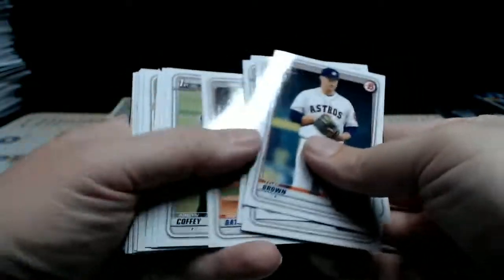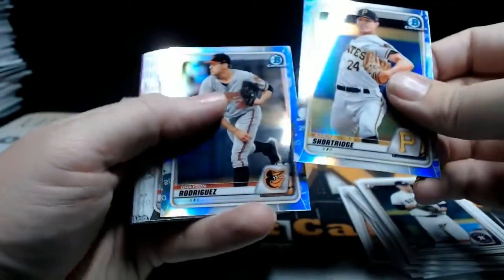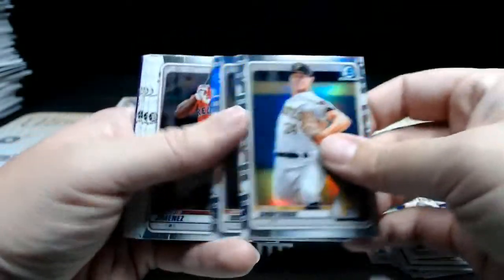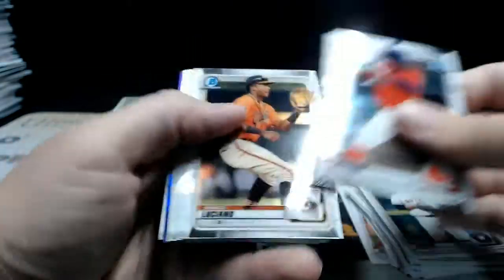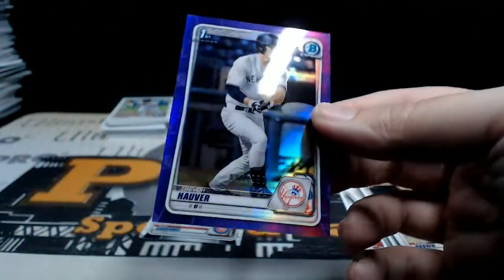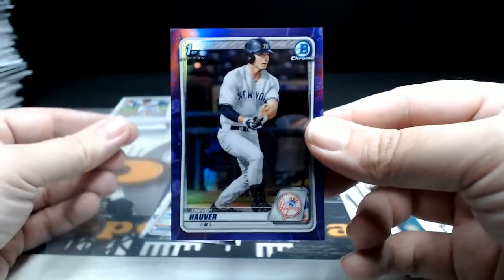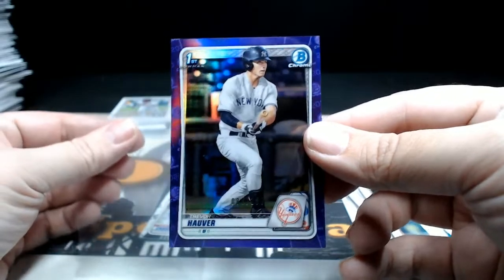Come on, we got a third box that really set us up for a disappointing fourth box, it feels like. Shortridge, Rodriguez, refractors. Jimenez, Lucario, Beater, Hernandez, Rea, chromes. And then a Trevor, is that Hover? Number to 250, purple, going out to the Yankees. Jeffrey H., Jeffrey, congrats. That one's coming to you.